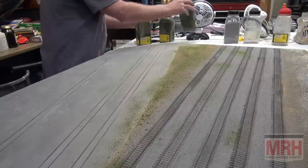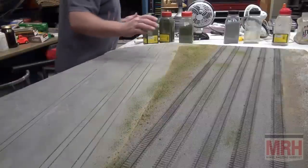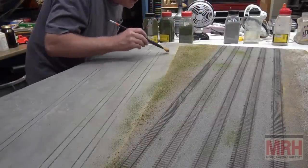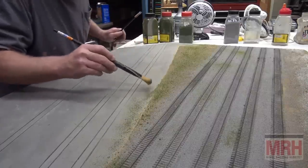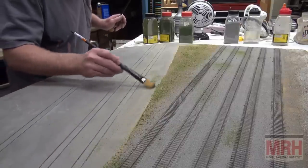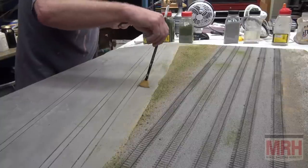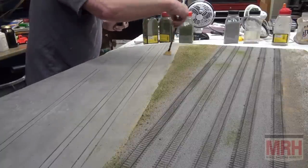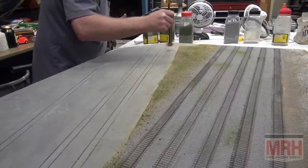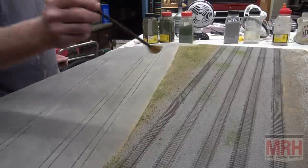Just like that. And then I'm going to come in and do a final brushing with the artist brush. Actually, I'm going to blow it just to get it off of the pavement nicely, like this. And that pretty much finalizes everything with regards to the diorama. Everything's looking good. The ballast is down. The Indian ink looks good on the concrete work. And the yard, all the trackage looks good.